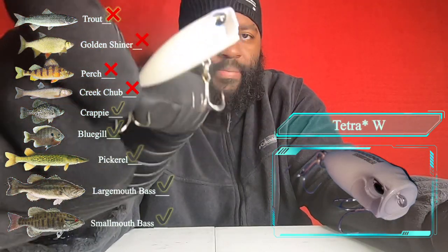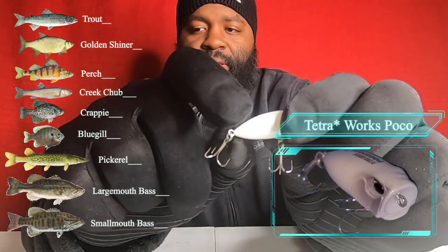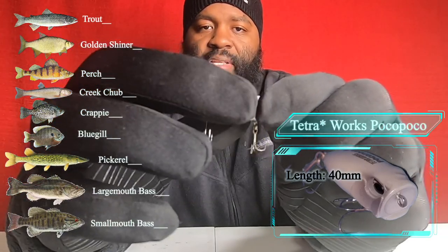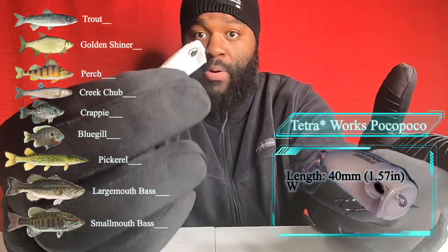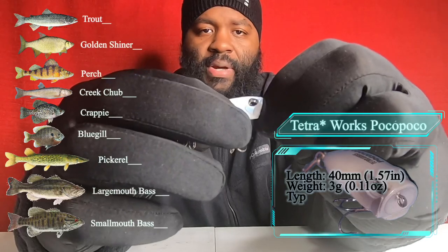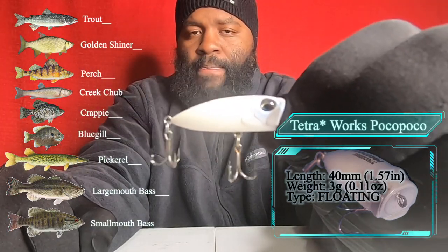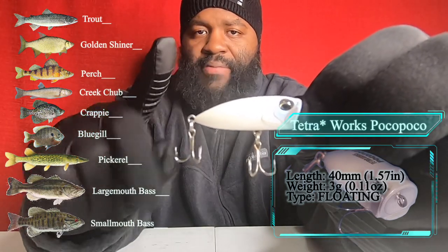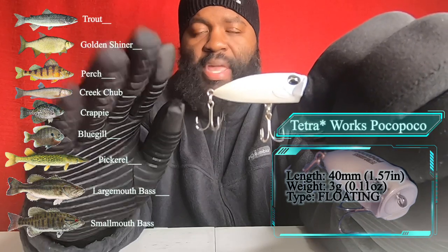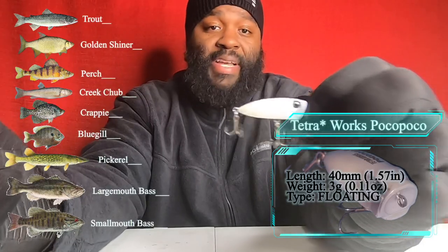Number eight, the Pocopoco. Why this is number 8: because it can target trout, which I haven't caught on it yet. I've caught crappie on it, I've caught bass, bluegill, and a pickerel on this thing. So that's the reason why it made top 10.